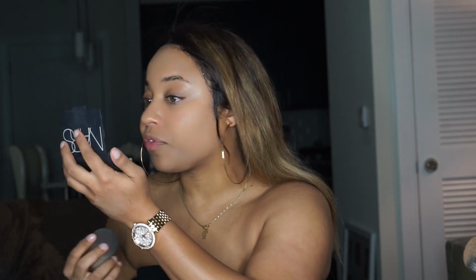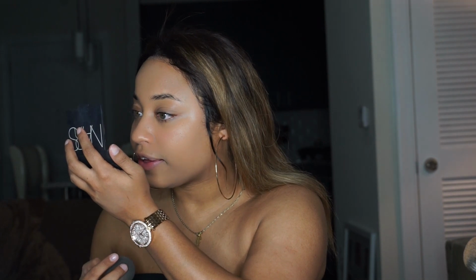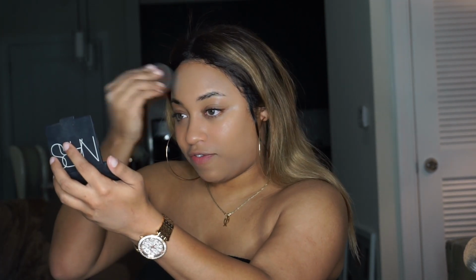Definitely medium coverage. It's not full coverage. If you're a full coverage type of girl, it's definitely a medium coverage. But I love how skin-like it is. It is very skin-like, and it's very light. Like, I feel like I don't even have anything on my face at all. Like, it's very sheer.